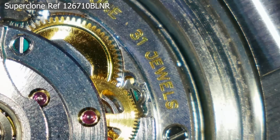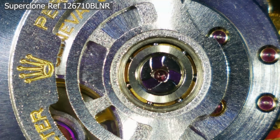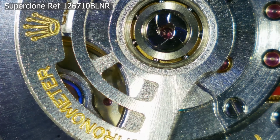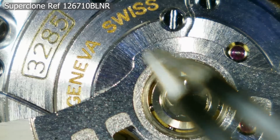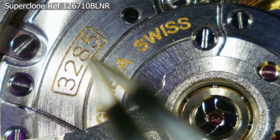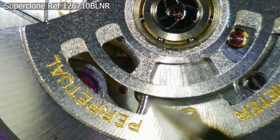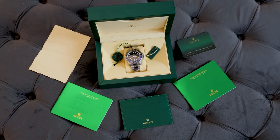So for the movement, the only difference you will see is the surface quality of the parts and the bead adjuster arm and the regulator arm. Real Rolex caliber parts will always be more shiny and polished. That's probably the easiest way to see the difference. But if the Rolex caliber has been modified, it's very difficult, so be very careful and don't be fooled by just logos. So overall it's crazy how close those Superclones come to genuine ones in terms of the look.